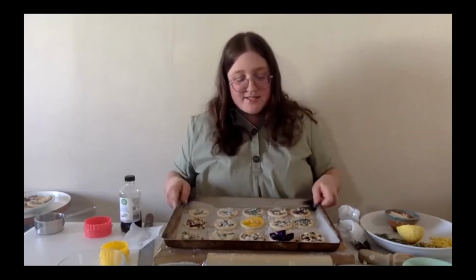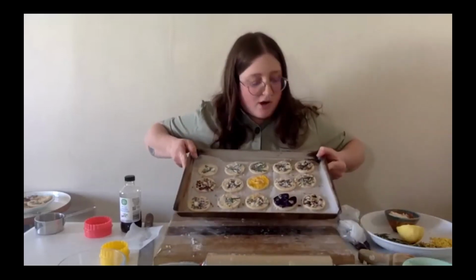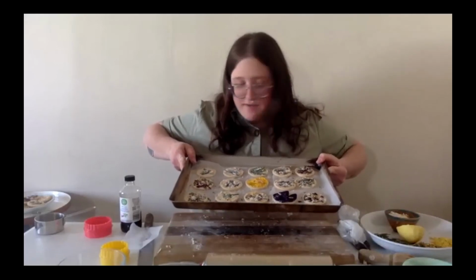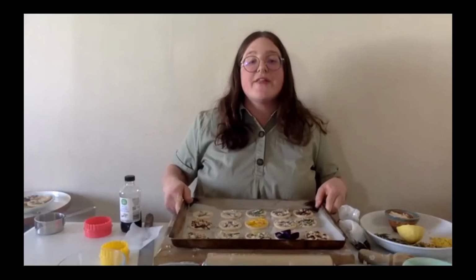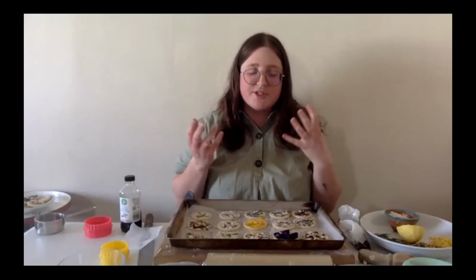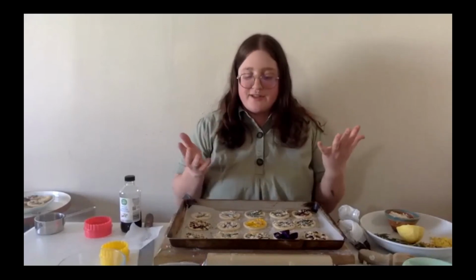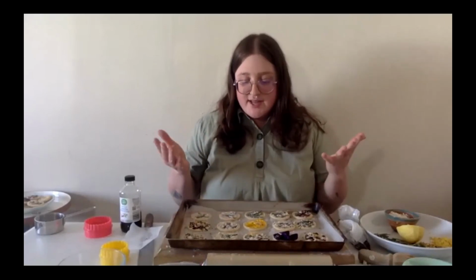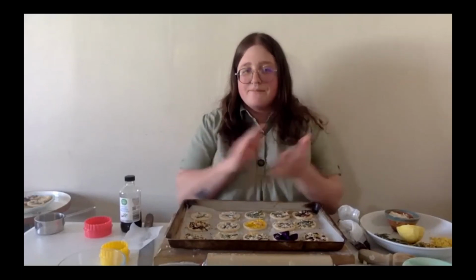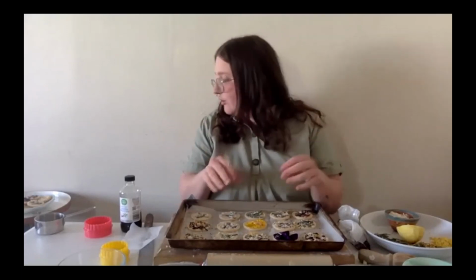So once that is done and your cookies are all cut out and decorated and have your sugar and everything, you're going to want to let those rest in your freezer for about 15 minutes. Helping the dough rest just makes sure that it doesn't really change shape while it's baking. Also, it just aids the process, and it helps the herbs when they bake, so they don't really curl up as much.